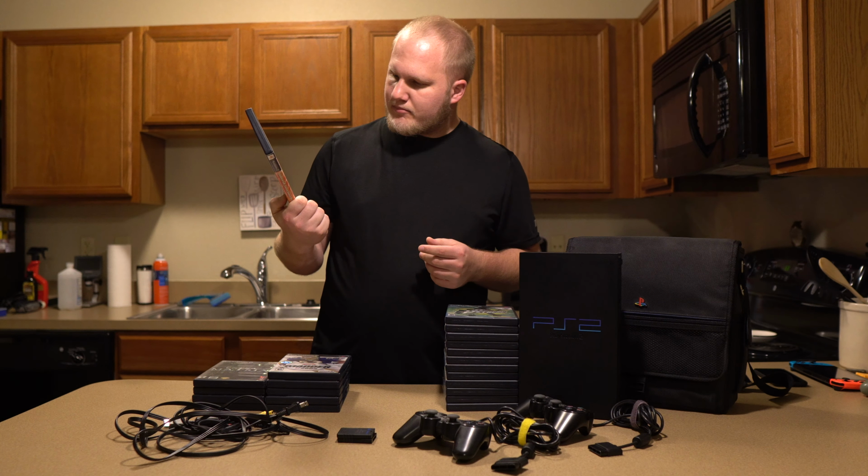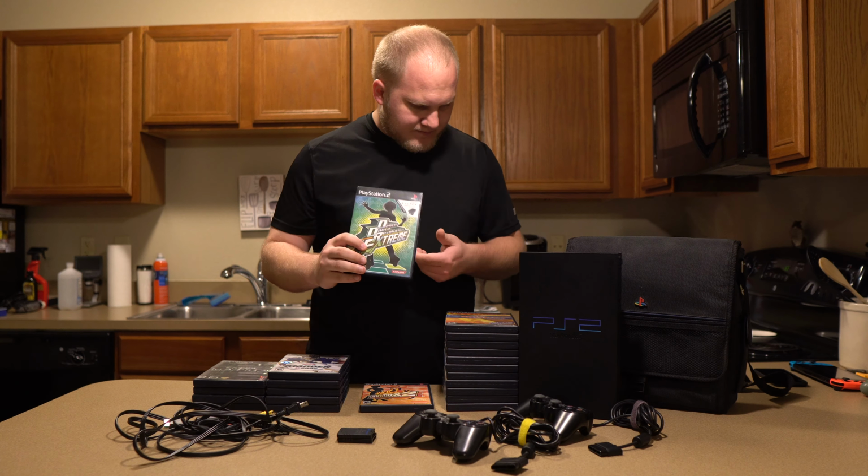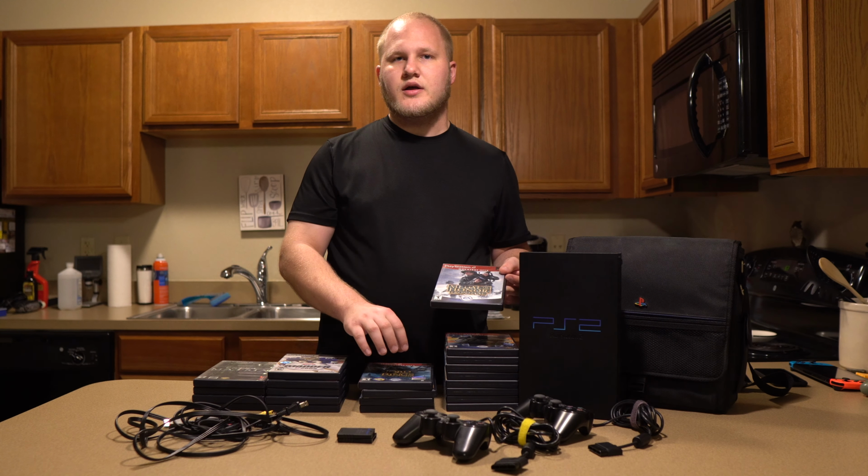So DDR Max 2, DDR Revolution Extreme, Magic's Music Maker, which I've heard good things about, so I definitely want to try it and see how it is. Lord of the Rings, The Two Towers. This is a red label. I always do still put red labels in my collection because eventually I do get those in black label, so it's more of just swapping it out and going, oh, cool, okay, I have this. So it kind of gives me an idea of what to look for when I'm looking for games.